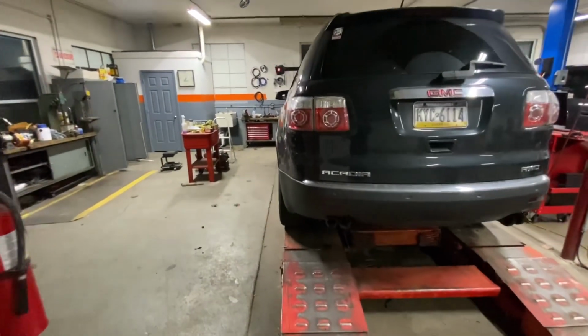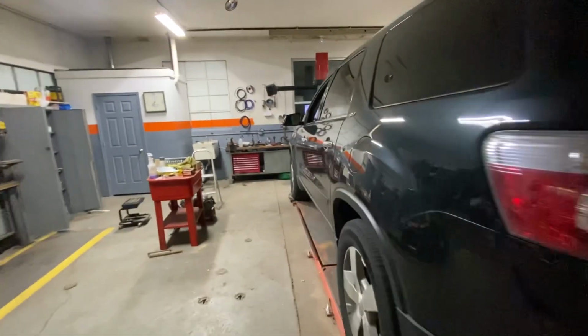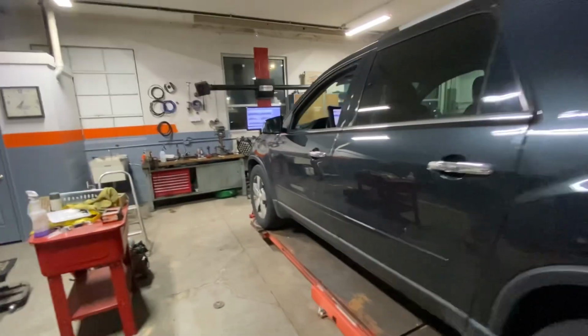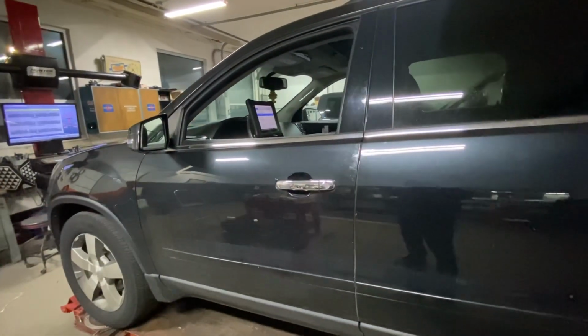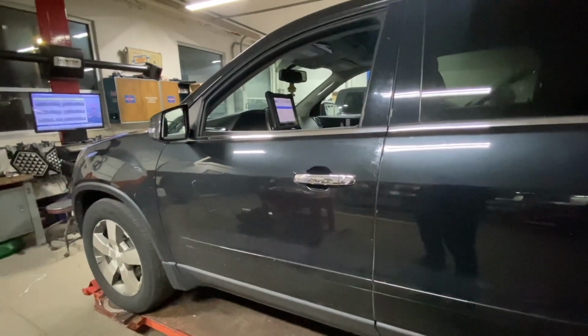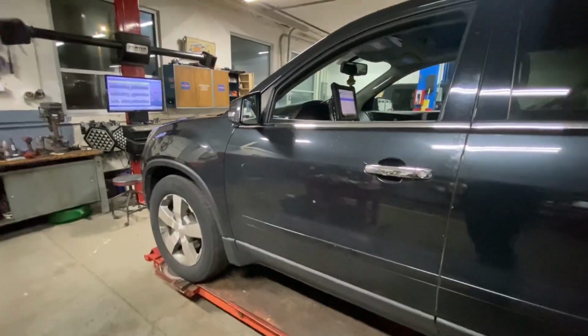Today in the shop we have a 2012 GMC Acadia with a customer's complaint that the heat and control system is not working right. I believe it's blowing cold on one side, hot on the other. Started pulling some codes. We're going to see what's in her and take it from there.